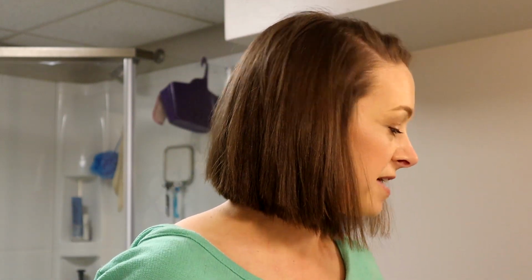So I think I'm going to go for like a beachy wave. But I do that whether I'm wearing it straight like this, just for a little bit of volume, or if I'm going to curl it. It does give my hair something to kind of hold on to. My hair doesn't like a lot of product in it. It doesn't like the oils. It doesn't like a lot of hairspray, but the dry shampoo does help hold it. So that's what we're going to work with.